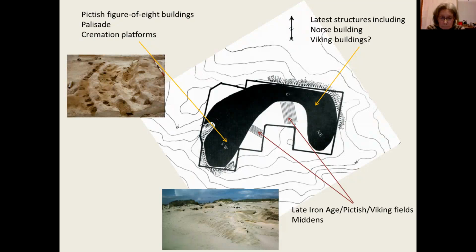Now, I've also highlighted other things on this image because we're going to go back in time a little bit. We're going to go back to the Iron Age to look at some Pictish figure of 8 buildings in a few moments. And the image on the top left is part of a palisade. You can see the post holes for round timbers. I believe it was associated with the Pictish buildings and some sort of cremation platforms. I know nothing further about them really.